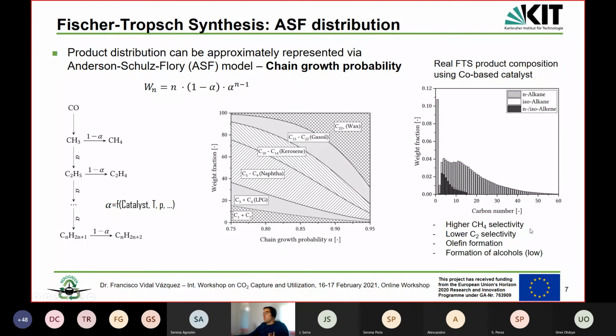So there are 2 main differences, which are related to the higher selectivity of methane, and then also the lower selectivity towards C2. In this product, you can see also that there is still a fraction of olefins forming, and also, although you cannot see it in this chart, there are also alcohols forming, which will be captured in the aqueous phase of the product.